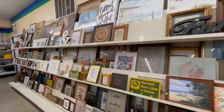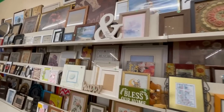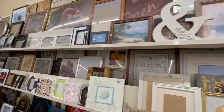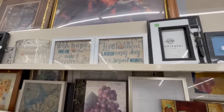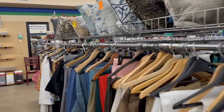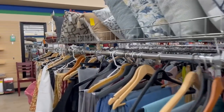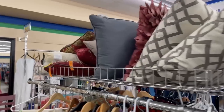And even though I don't have room for more artwork, I sometimes just do a quick walkthrough. There may be a hidden gem, maybe something that's hand painted, maybe a print that's well framed that you could definitely add to your collection or resell. And lots of pillows. Let's see what else they have for us around the corner here.